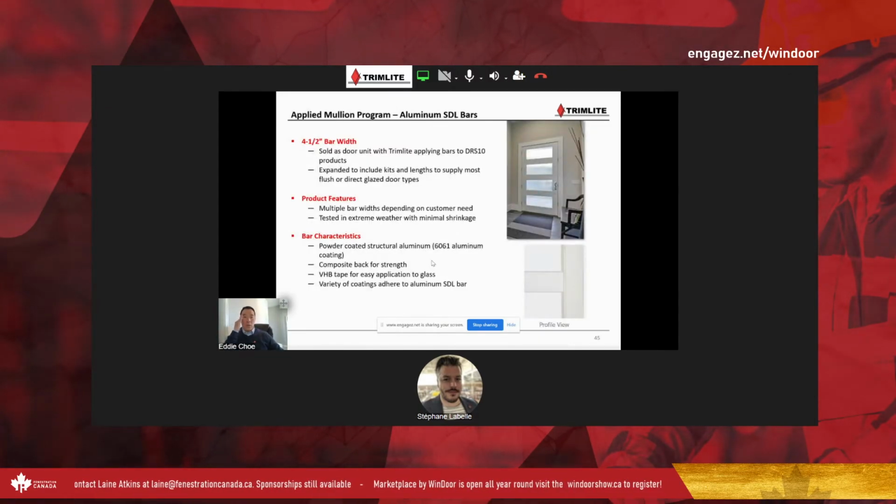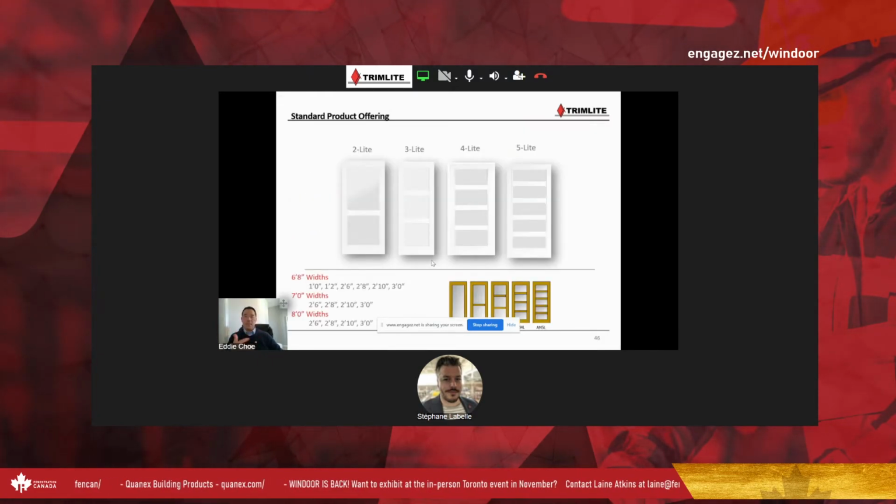Applied mullions are aluminum SDL bars that we produce at Trimlite, and this is a complementary product that we can apply to either that direct glaze Nova 45 series door or the One Light series door, and essentially it gives you a multi-light look. So instead of a traditional one light look, depending on the number of bars that we apply to the glass panel, we can make a 2, 3, 4, 5, 6 light design.